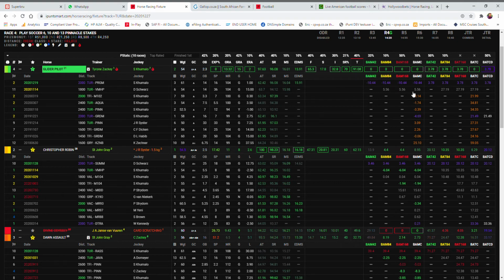So, if I look at that, 3.78 lengths versus the Summer Cup, when he was 10th, Christopher Robin, 20.12. The adjusted time figure, 62.42 for Glider Pilot versus the 63.02 for Christopher Robin. Glider Pilot on that day carried 61, now it carries 7 less. Wow. And Christopher Robin was carrying 54, now carries a half more. So it was a worse adjusted time, and now he's carrying half more. And now Glider Pilot carries 7 less, and Kumalo retains the ride. You see Kumalo likes it second, second, first, second.